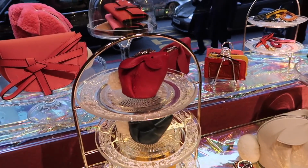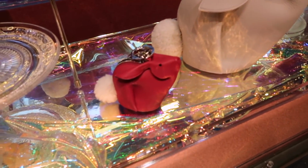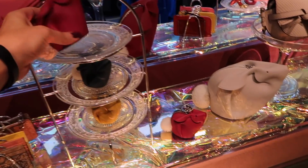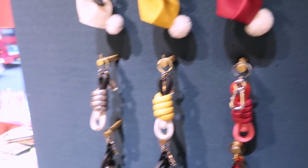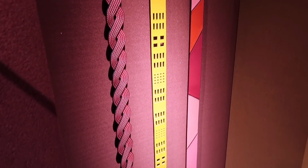Check this out, guys. You know how I really love these Loewe bunny rabbit bags? Because I call them bunny rabbits. Look at these mini ones. They're so sweet. Key rings. And also, what's really nice about this is, the straps for those bags used to be quite basic, and now you can get, here we go, here's the puzzle bag. I know a lot of you really like that. It's quite sweet actually. Pink one's cute. So you can start to buy additional straps that go on them.